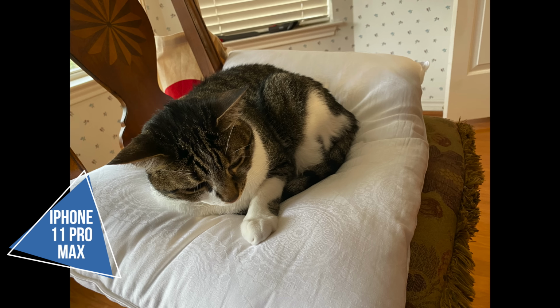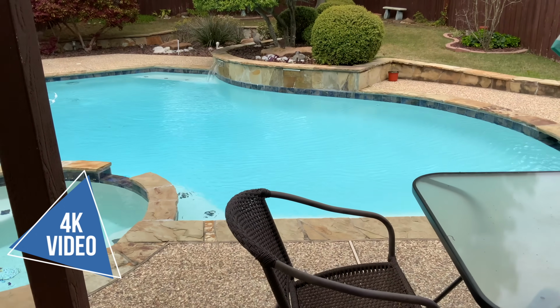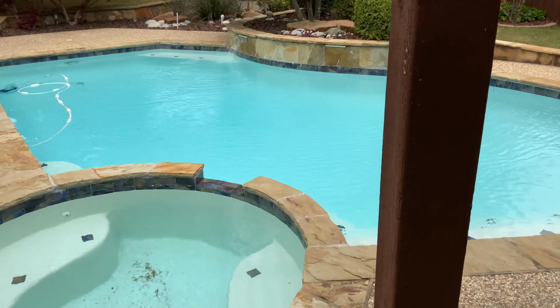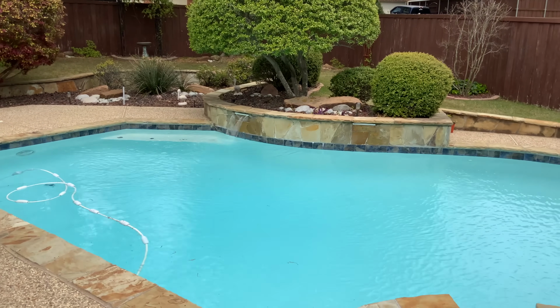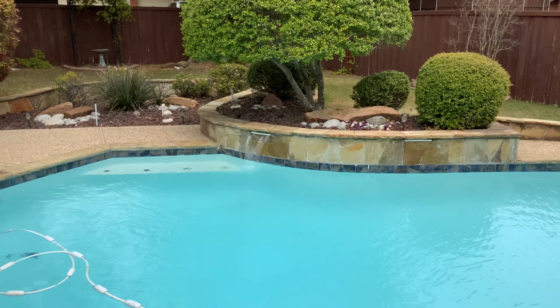In fact, you can see a picture of our cat taken in mediocre indoor lighting, both with the iPhone 11 Pro Max and with the iPad Pro 11 2020 model, and it's a pretty solid showing there for the iPad 11. But you know what? It's not going to beat the iPhone 11 Pro Max, obviously, or Pro. But hey, for a tablet, it beats the pants off of everybody else.